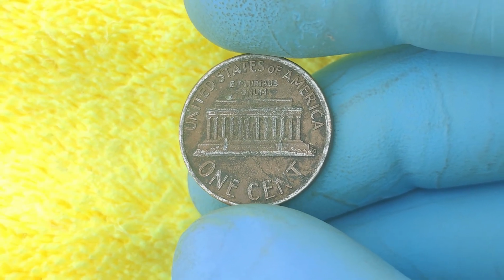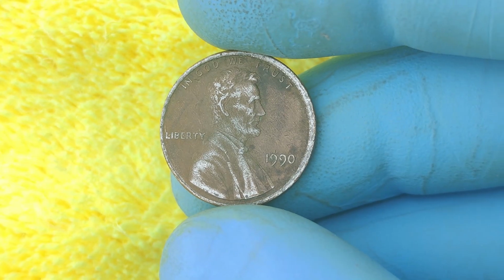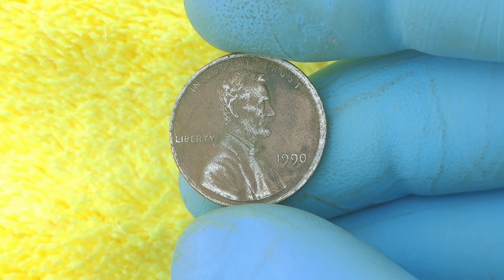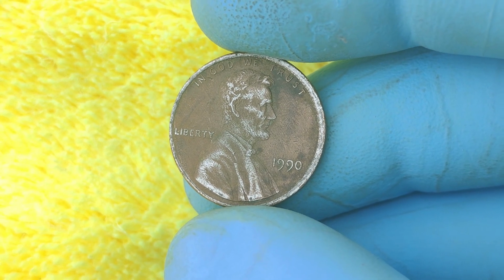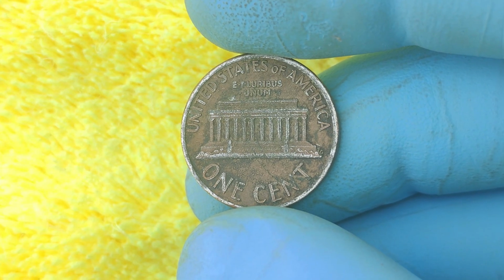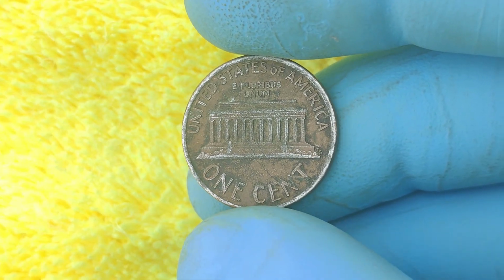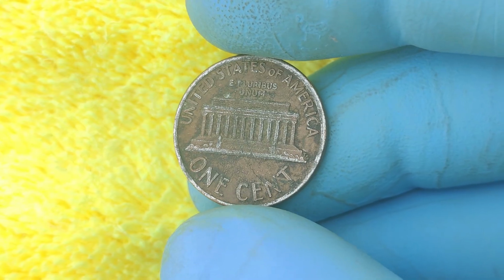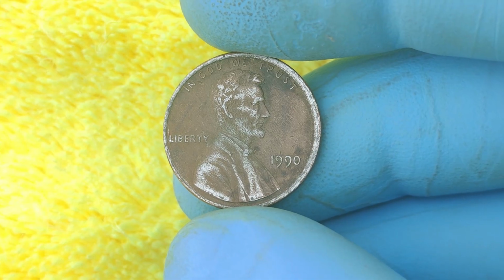It's fascinating to think about how something so small can carry both historical and financial significance. The Lincoln penny has witnessed generations of American history. From world wars to moon landings to the digital age, this humble coin has remained a constant presence in daily life. For many collectors, the 1990 no-mint mark penny represents the excitement of modern coin hunting. Unlike ancient or early American coins that require large investments to acquire, modern pennies can still be found at face value. That accessibility makes the hobby appealing to beginners and experienced collectors alike.